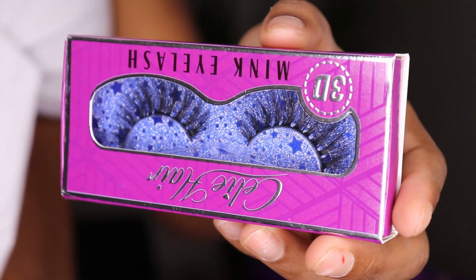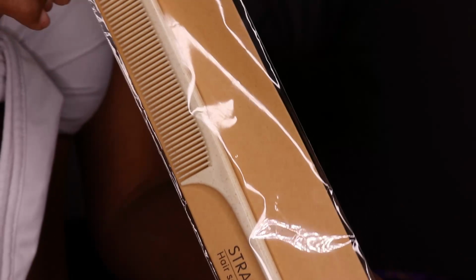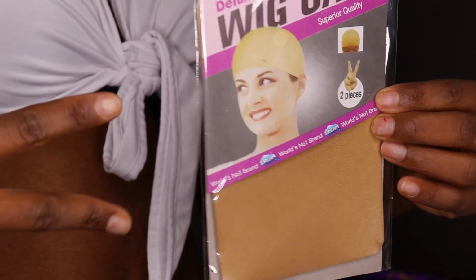I love those lashes because they look so natural but also a little bit long. And they sent me this hot comb, which helped me a lot because I always lose all my accessories. Am I the only one who loses all the accessories? And they sent me 2 wig caps. And let me see what else they gave me.